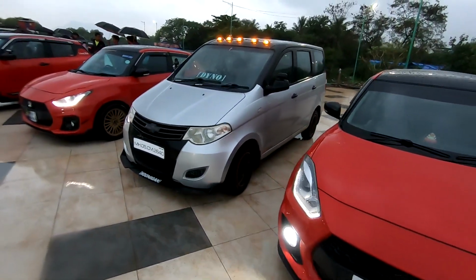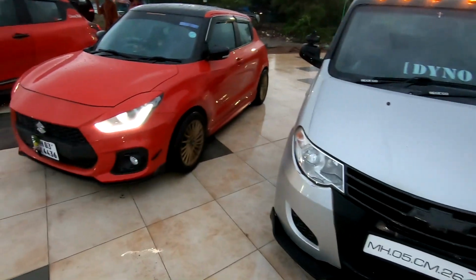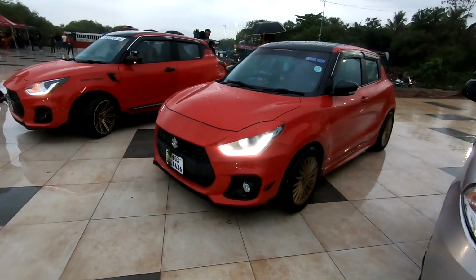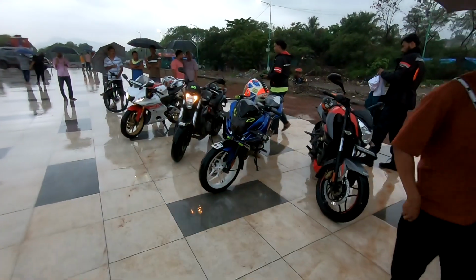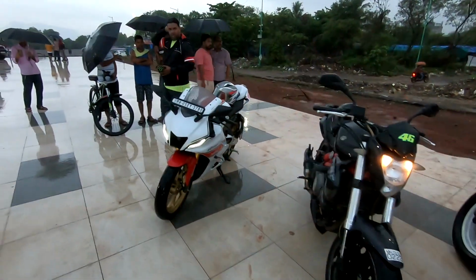This is a new thing. Chevrolet Enjoy. Proper American car, American style accessories. Nice Swift. These cars are absolutely loud. You can see Benelli 600 over there, our bikes. They look amazing.